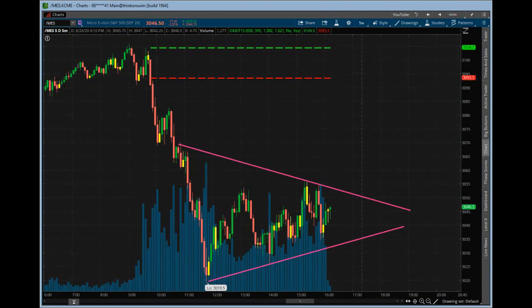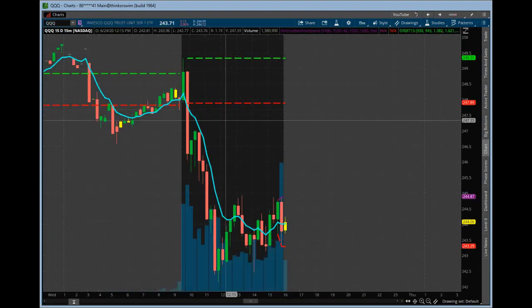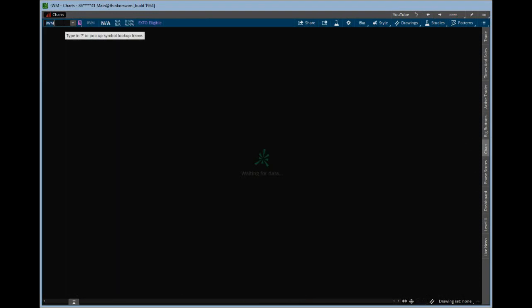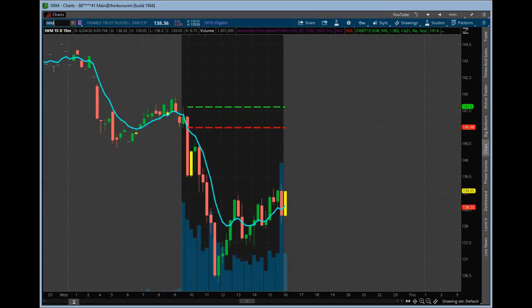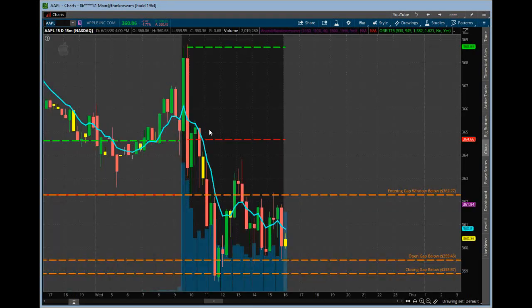Let's take a look at the Qs, see how they behave in here today. So again, very, very similar patterns across the board here. A breakdown, a couple bear flags to bring it down a little bit farther. IWM, again, same stuff, right? Bear flag breakdown right here. Still generally pretty weak there. They did try to rally this a little bit harder than some of the other ones, so it's pretty interesting on that one. So Apple, rough day today, right?